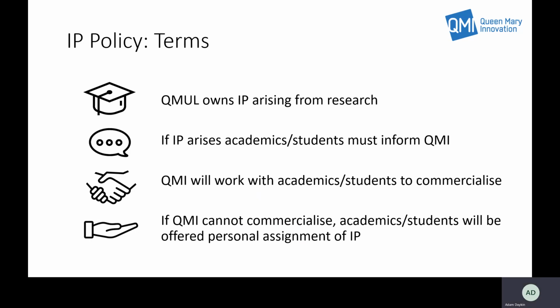So in terms of the policy, the first part is about ownership. Largely speaking, Queen Mary would own the intellectual property of any research that's undertaken in the university. As an academic, this is by virtue of your employment contract, or indeed the 1977 Patents Act. For a student, if there are Queen Mary resources used in the project, or the project itself is designed and largely led by a Queen Mary academic, then the intellectual property is owned by Queen Mary.